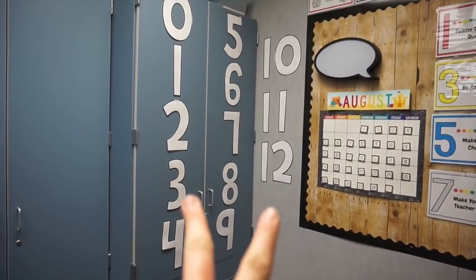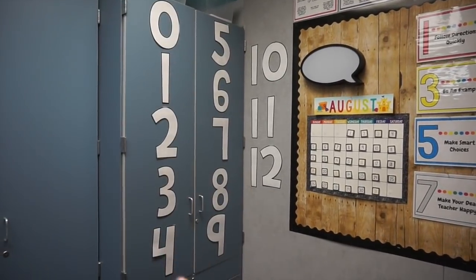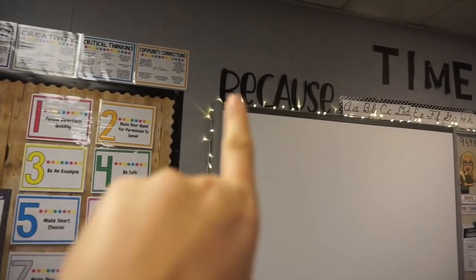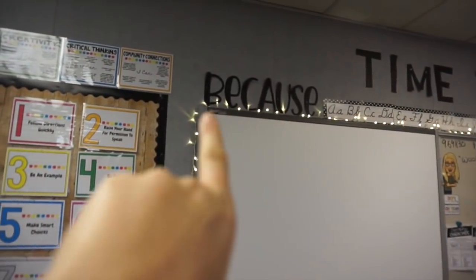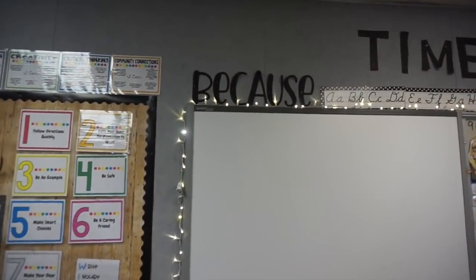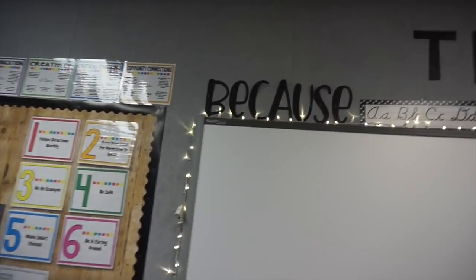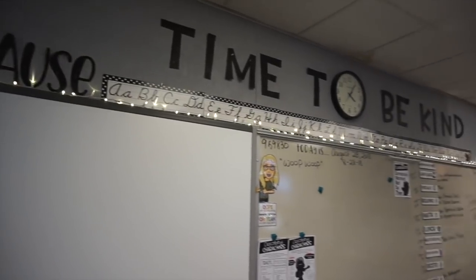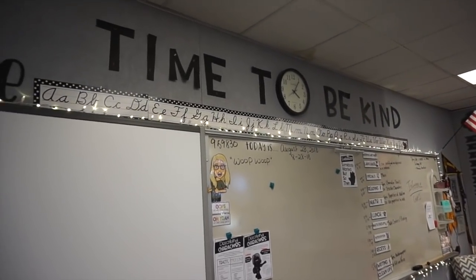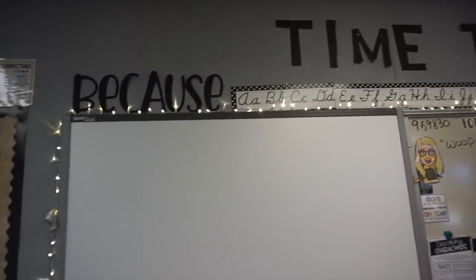And then once we get into multiplication, as the students master their facts, I'll be writing their names in here. And then Jennifer actually has this in her room, and I love the idea. It's to remind students to explain further when they answer a question by saying because. And then I have my time to be kind. I think the original person that did this was Teaching in Wonderland, and I really like it. This is crooked, so I need to fix that.